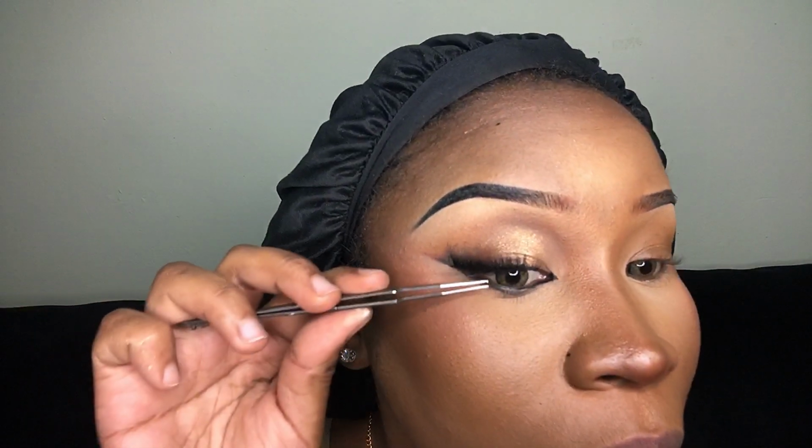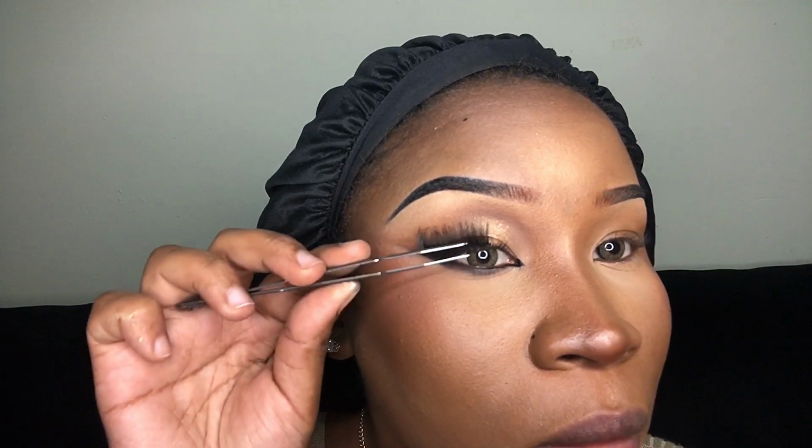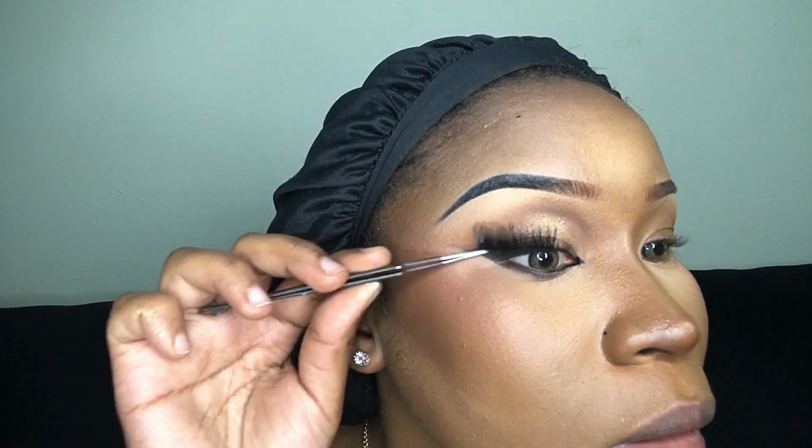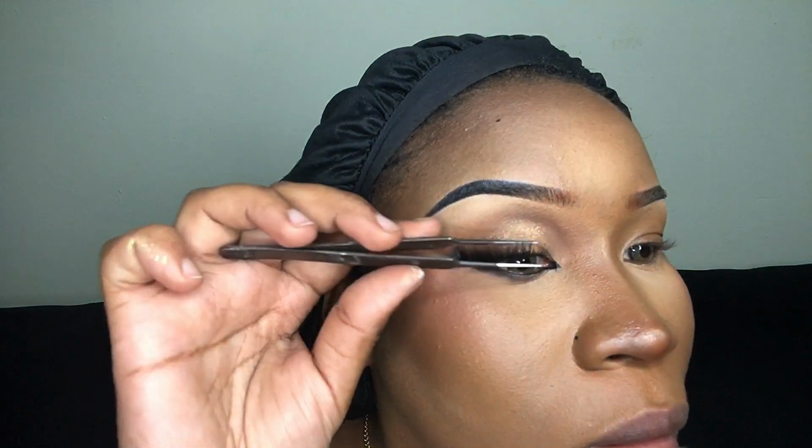You're not putting it in the inner corners of your eye, you're putting this on the outer corner of your eyes to create that fox eye look. Because once you put the eyelashes in the inner corner, it makes it look wider than if you put it more on the outer corner of your eyes. As you can see there, I literally lift my eyes and it gives it the sleek, sexy look that I was going for. Ask me where I learned this hack. I think I learned this hack on TikTok. Yeah, you know TikTok is your best friend.